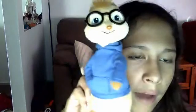Then, here's another TY Beanie Baby Simon that I have. He's a lot newer than this Simon. He's in a lot better condition, and I got him at the mall at a little place. His glasses aren't broken or scratched up. He's pretty much brand new. And here's this TY Beanie Baby Alvin. He's a lot newer too, but I customized him to make him look different.